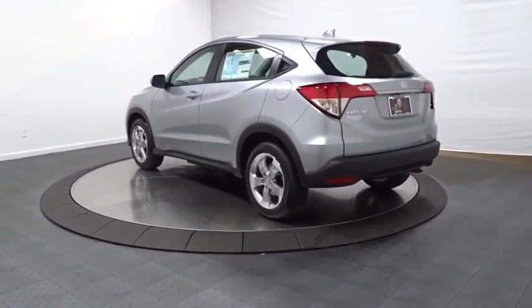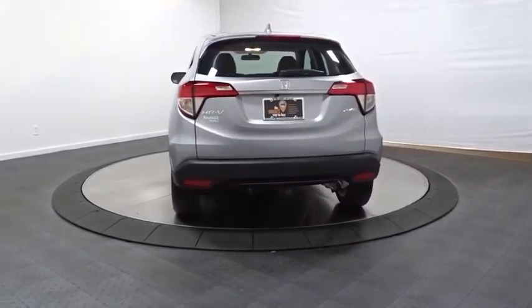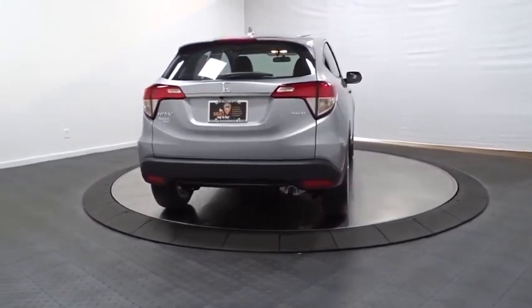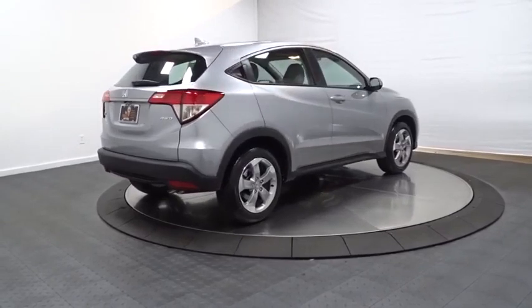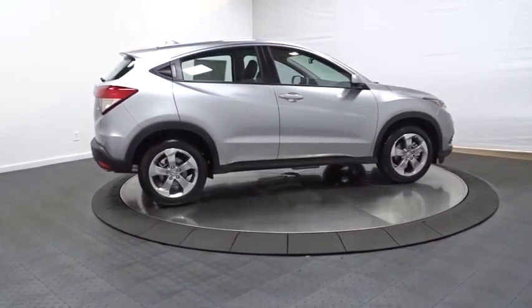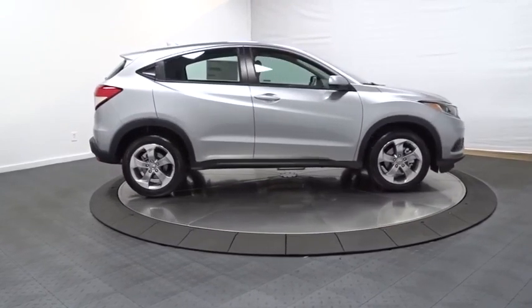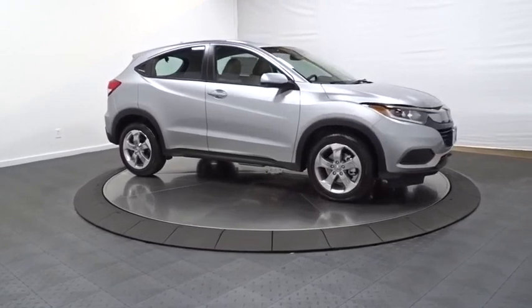This vehicle has less than 100 miles. Here are some of this vehicle's great options. Backup camera, keyless entry, trip computer, brake assist, outside temperature gauge, tachometer, day and night rear view mirror, cloth seat trim, engine immobilizer, body color door handles, low tire pressure warning, four-piece floor mat set, power rear window sunshade.